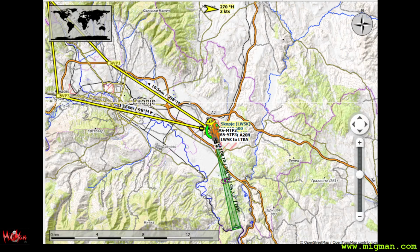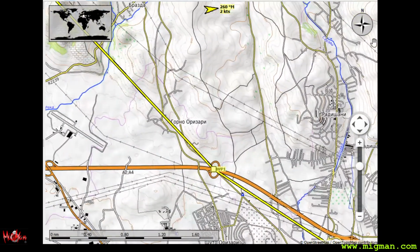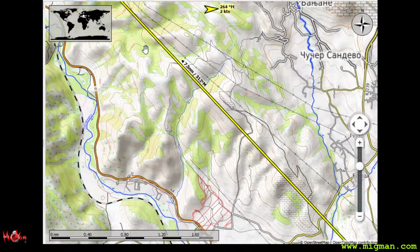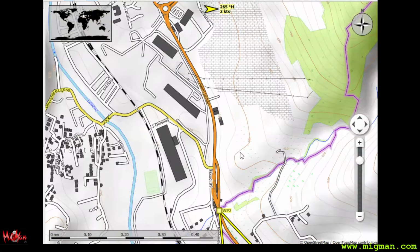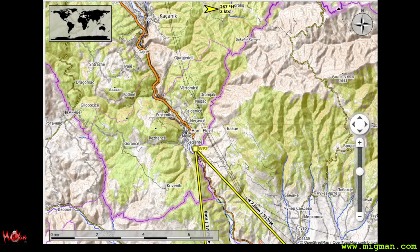We're in Macedonia. Skopje is my pronunciation of the capital. So we're going to fly up past an intersection that's quite prominent to the border with Kosovo, which is up about there.